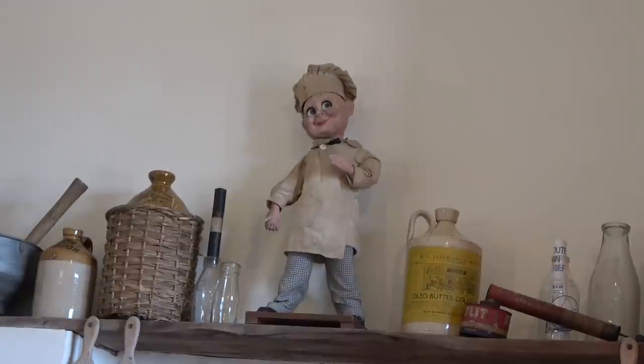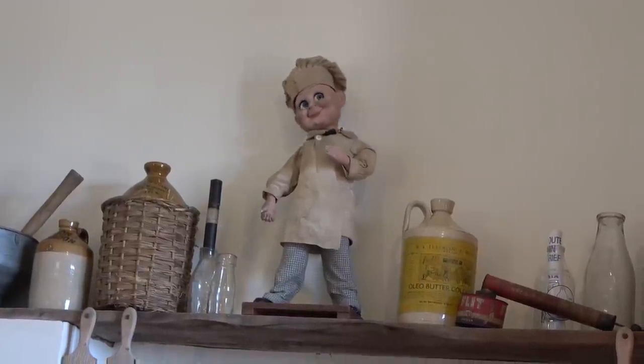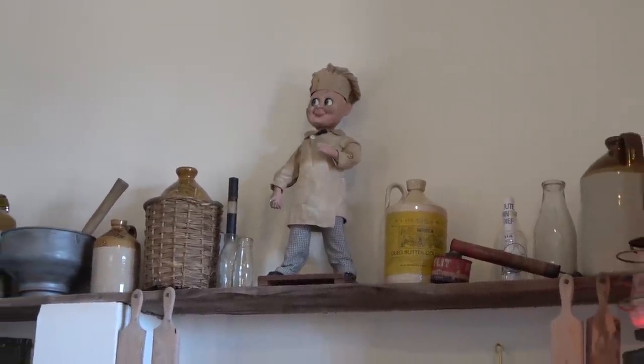Some of the things just keep getting creepier and creepier in here. Look at him up there. His eyes just going side to side.